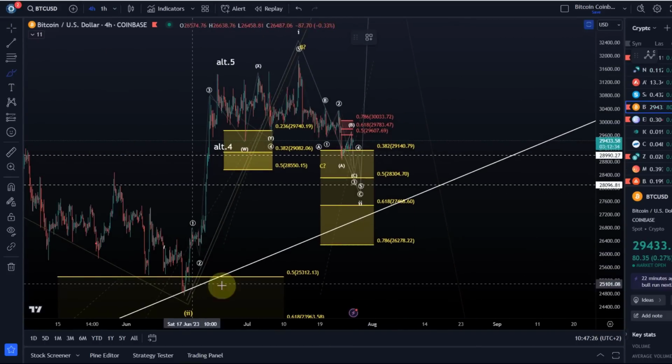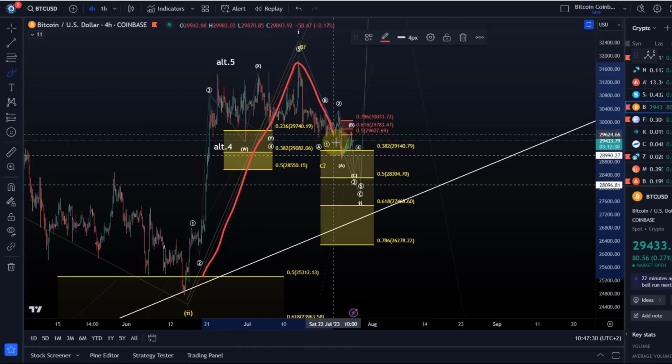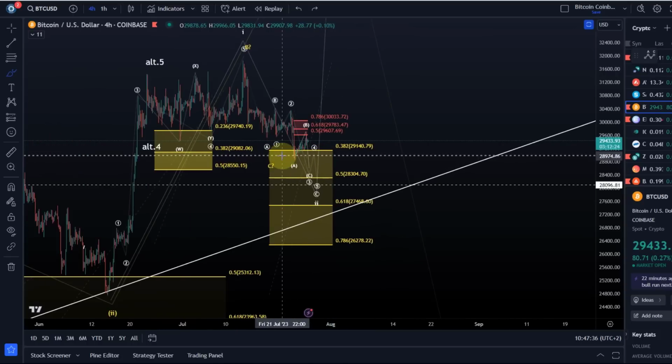We have a very similar situation in this structure here. We had a 5-wave move up, and here the expected 3-wave move down. Someone already suggested this move down could be over. I have to say, well, of course it could be, okay? So this move down could be over, but I have no evidence for it. So what you need to understand, we've got 5 waves up and 3 waves down.